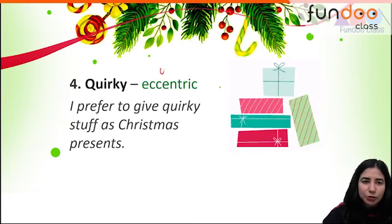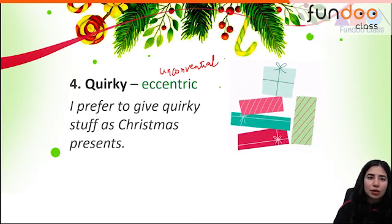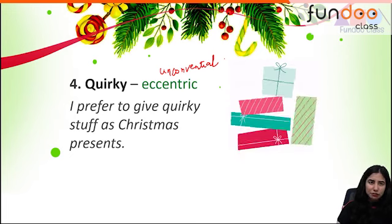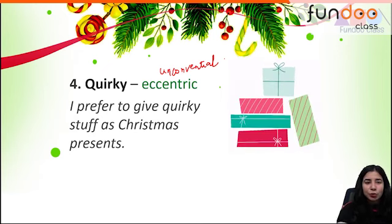So I'll write it for you. Unconventional, something which is not commonly seen, right? I hope we are clear with the meaning of the word, everybody. So quickly make a sentence, and then we are going to move to the next word. We have some positive, interesting sentences coming. Let's wait for a few more sentences before we proceed further. Great, great, wonderful.